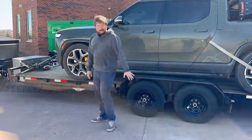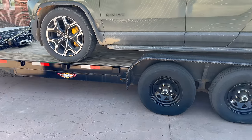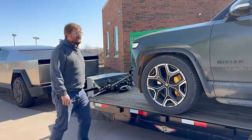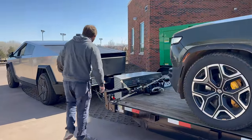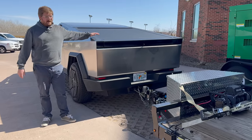So it's not all perfect, but tire pressures on the trailer are set to 65 PSI. That's where they need to be. The Rivian is going to be along for the ride. It's going to be a bumpy one, because let's talk about the loop. The loop is really interesting.